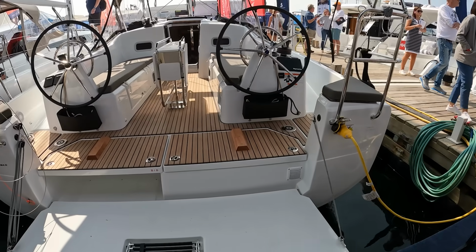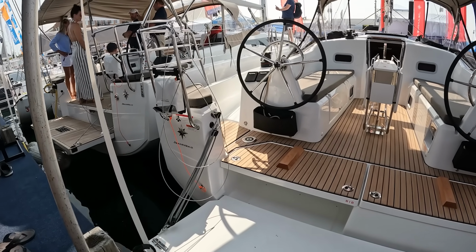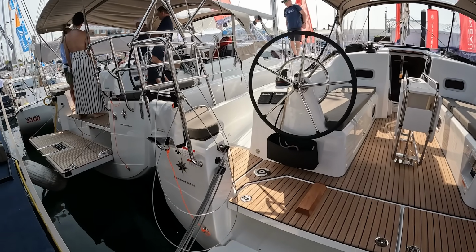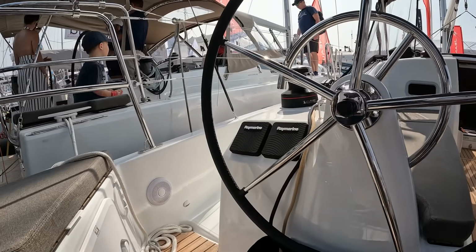This is the Jeanneau 350, and it's built in the wake of the wildly successful 349. And there's a couple very key things that we need to talk about. Of course, stepping onto the back, we have the fold-down transom for swimming or loading in and out of the dinghy, which is kind of industry standard now. But here's the first big change.